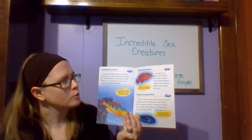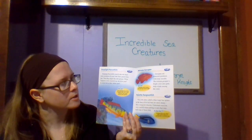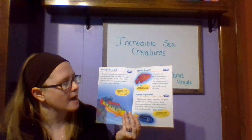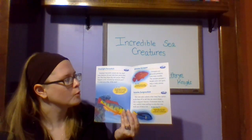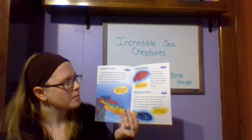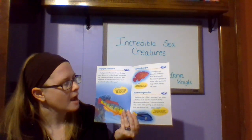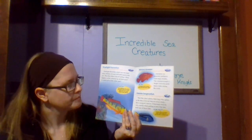The miniata grouper. Groupers are powerful predators with large mouths. The miniata grouper's bright color and spots help it hide among the coral. Wow, groupers snatch prey with one big mouth gulp.